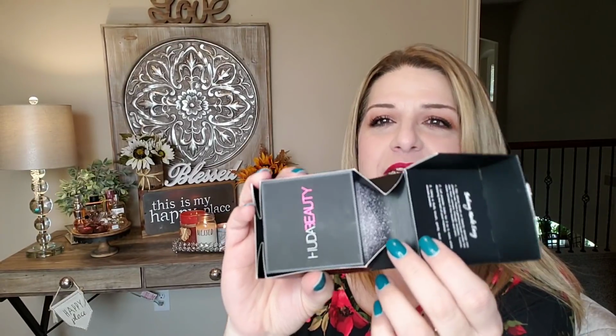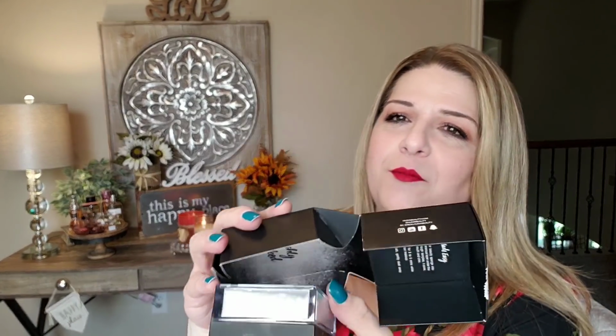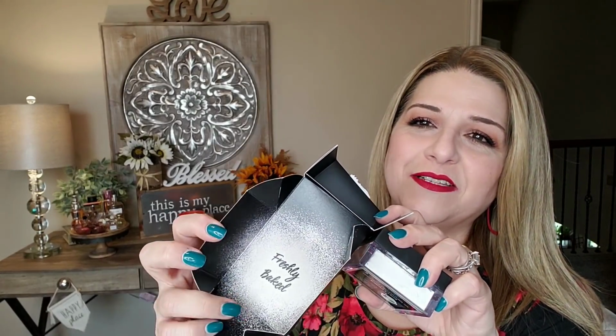But when I heard that they have now a loose powder in the same line with the same scent, I'm like, oh my gosh, loose powder? What? I need that. Yeah, so I bought this. The packaging is so funny though. Look, I don't know if you guys can see that. When I opened it up, I'm like, oh my gosh, this thing broke. No, it didn't. It's the way the packaging is printed. I thought that was kind of funny.